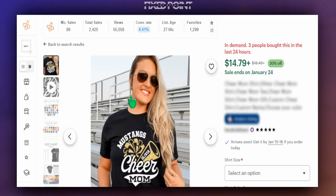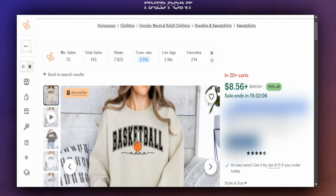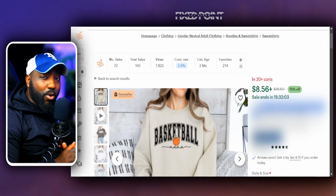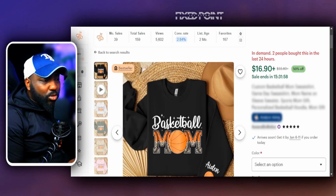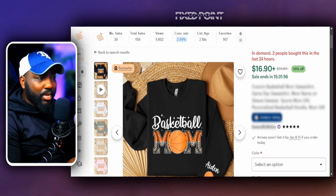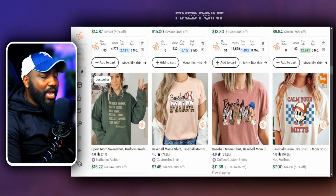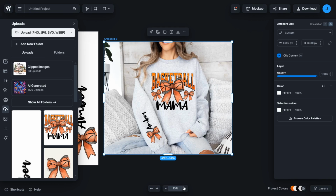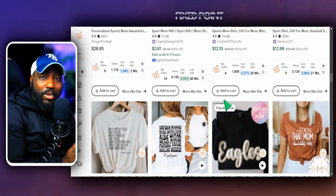This cheer mom shirt made over 2,000 sales on Etsy, and there are multiple sport mom shirts that are selling extremely well. In today's video, I want to share with you how to take a popular design like this and infuse it into some sleeve designs, as well as utilizing some AI tools to help us create and design these products. If you stay to the end of the video, I'll share with you a very easy AI prompt you can use to create similar style designs that we can start creating and selling on our Etsy shop. I want to share this all with you coming up next.